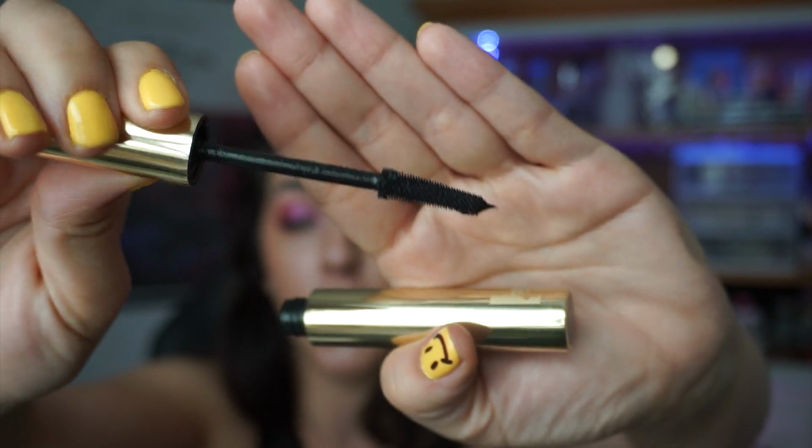This is my personal favorite style of mascara wand. I like something thin, very precise. I'm on the quest for brushes like this all the time because that's my absolute favorite style of mascara. It's just that lightly tapered brush. They're so good. Just to wrap up this portion of the video.